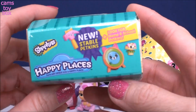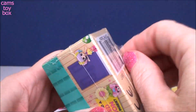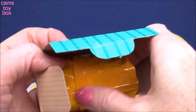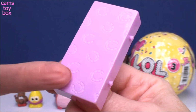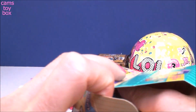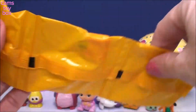Our next surprise comes from Shopkins Happy Places. Three little Shopkins inside, plus a tile. Here is the little display tile. It has little horseshoes on it. Now, these can connect to other tiles, so as you open these and collect them, you can put them all together. They make one big display stand. Here is our collector's guide, if I can get it out of the box. Let's open our Shopkins and see who we get.